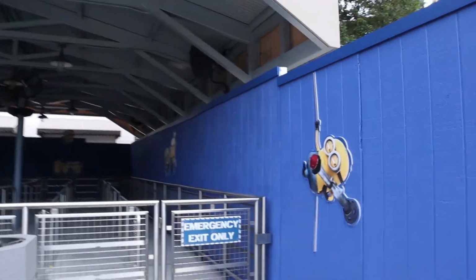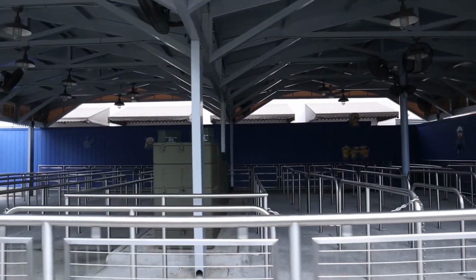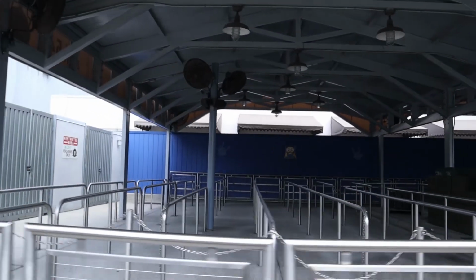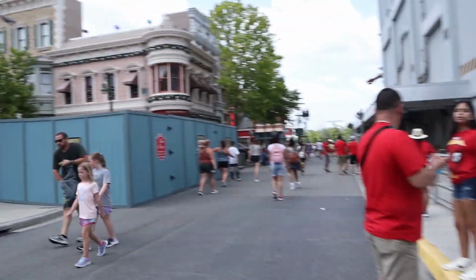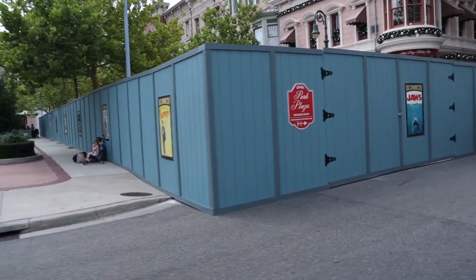But because there are Minion walls everywhere here, it will be rethemed to a Minions Cafe. Shrek is going to be a Minions conveyor belt attraction, which we have talked about in many of our other videos. And this is just pavement work over here in the street.